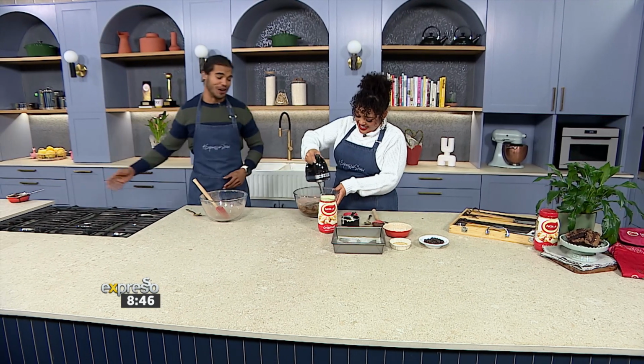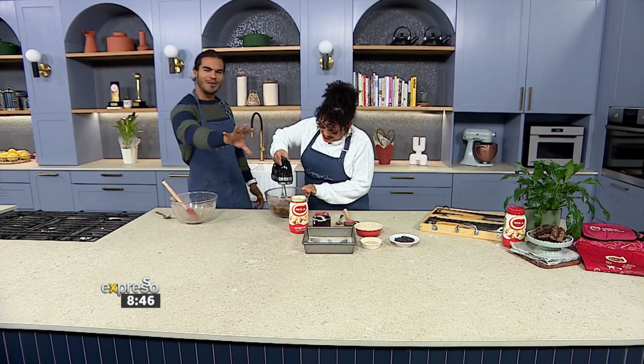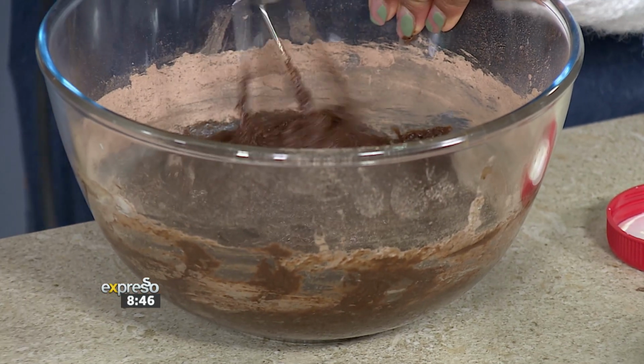I think if you've got kids in the house, you know exactly what I'm talking about. I'm the big kid when it comes to baking, so I'm the one that goes, I'll clean the bowls. I'll clean the spoon afterwards when you're done.